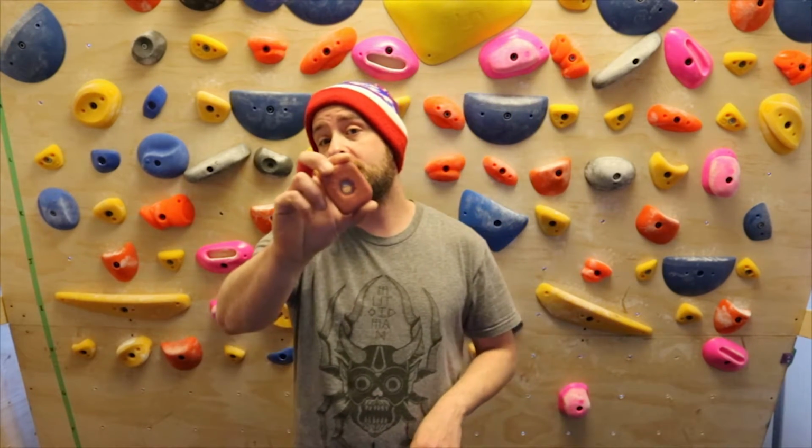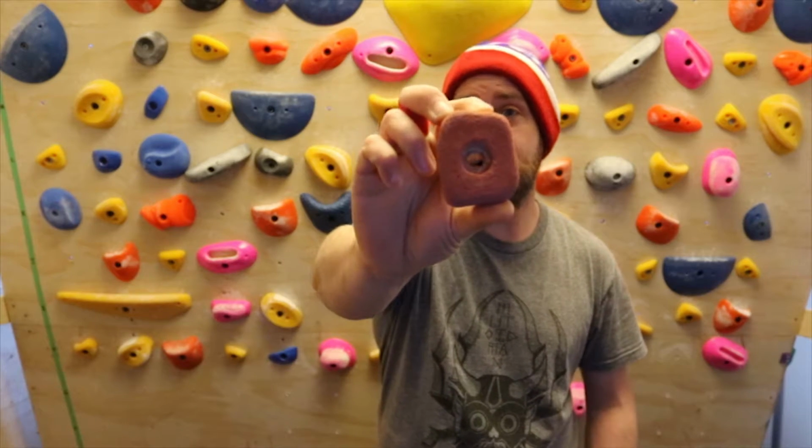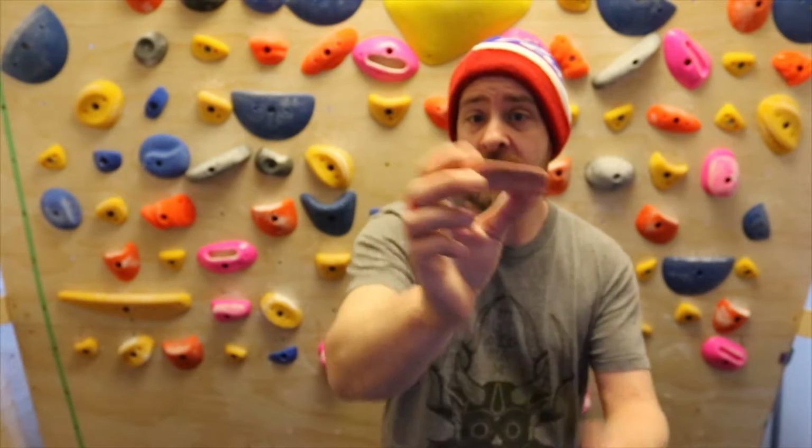So, StickyRock, 14 holds, and they look like this. They are really just simple. You can tell they're probably clay molded. Really simple holds. They're actually really quite heavy, but they've got this texture to them and a coolness to them.